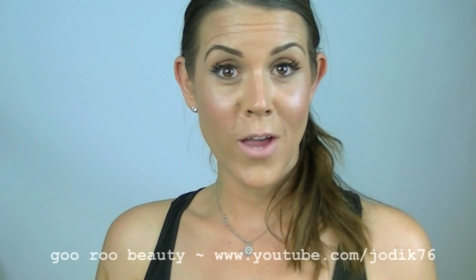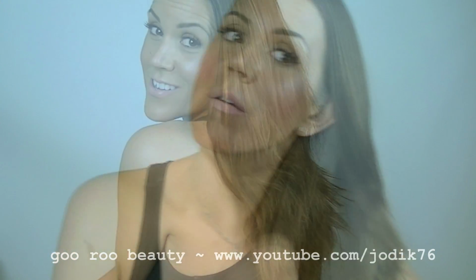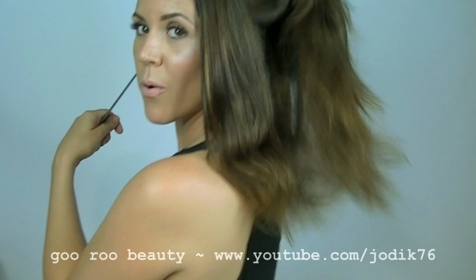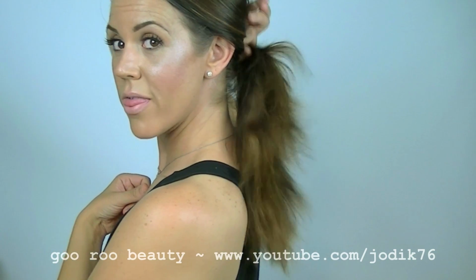So I'll show you how I put these in. First, I'm just taking out my hair and brushing out. So that's how it looks just to start with, and you'll see how much I get to really bulk up that. That's how we look in a ponytail, so quite thin.